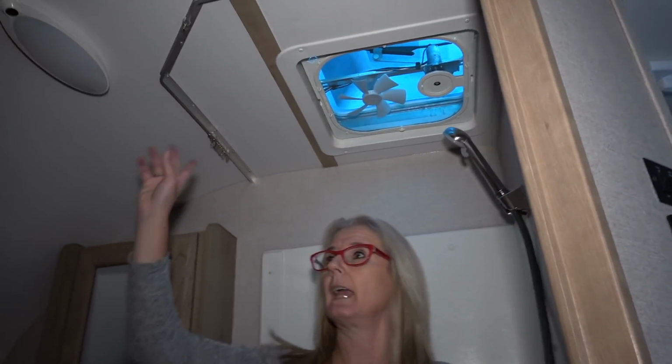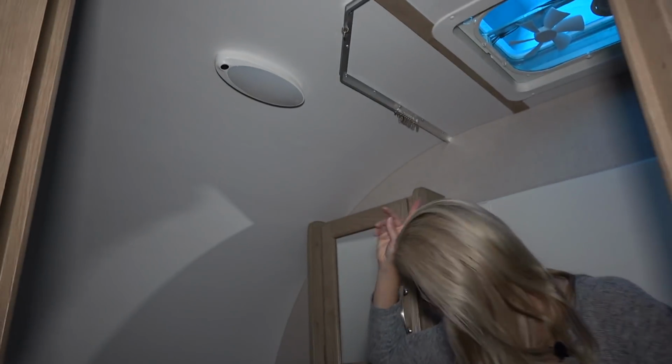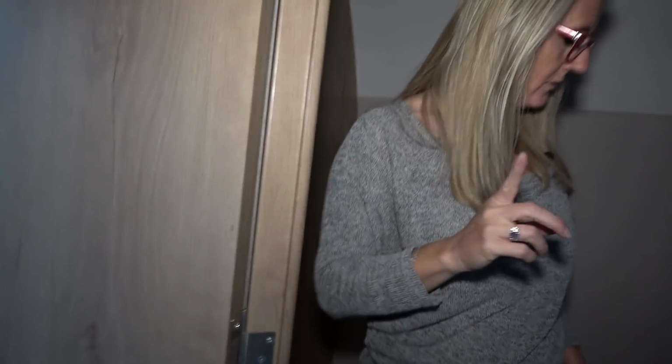You do have a vent and you do have a light. I'm just looking for heat ducting. I don't see any heat ducting in here. So that would be something to think about. Okay, coming out of here.